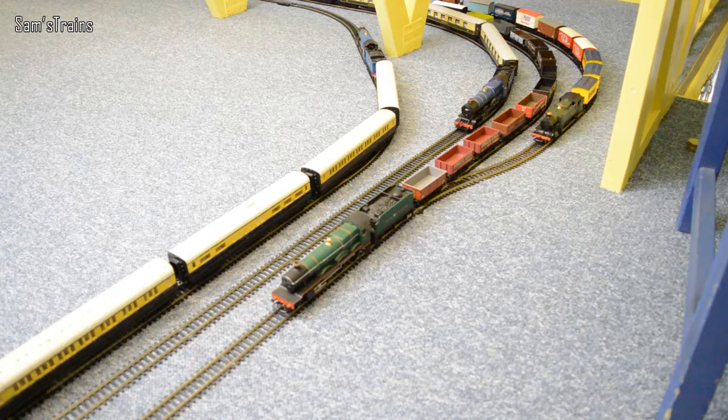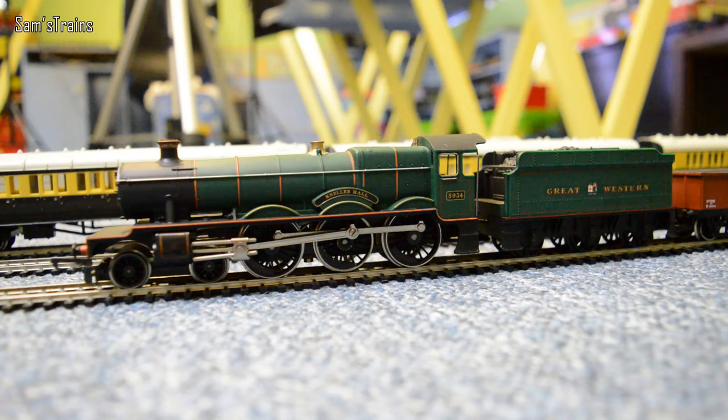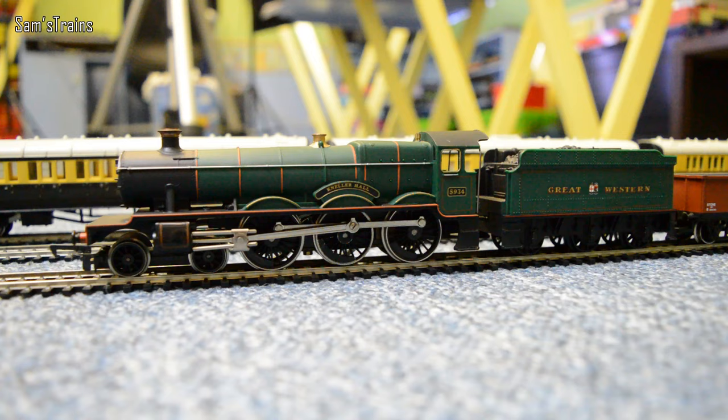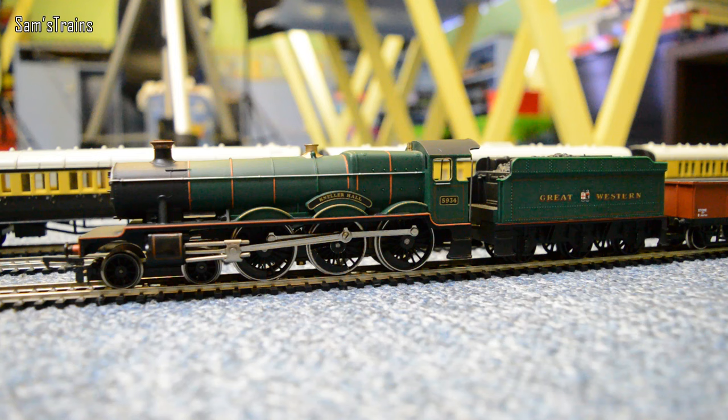It's Nella Hall, as you can see, and its running number is 5934. Now I do have a lot of these early Hornby Hall classes. I've got Hagley Hall, or Hagley Hall, however you say it, and also Albert Hall, but I thought, I don't think I've shown this one on the channel before, so yeah, let me know if that's something you'd like to see. But yeah, that's the lovely Hall class then.